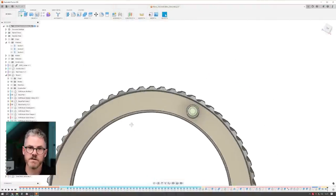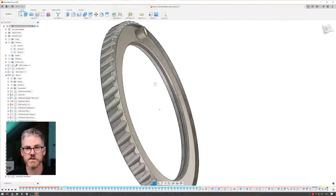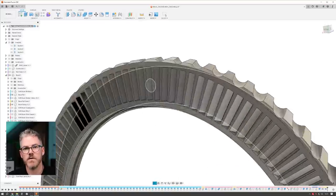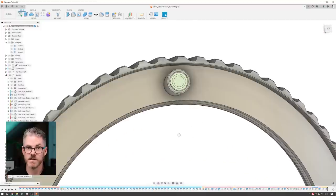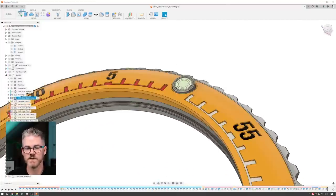Final note on the bezel construction, the pip forms an alignment pin for the bezel insert, which has a hole at the 12 o'clock position. Whether or not we can achieve this in production is yet to be discovered, but it looks really smart poking through the insert and standing proud above the ceramic surface.